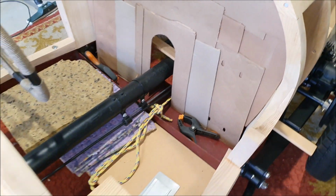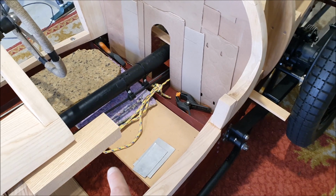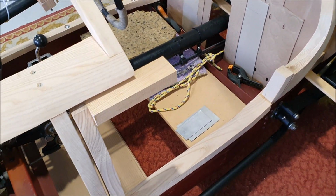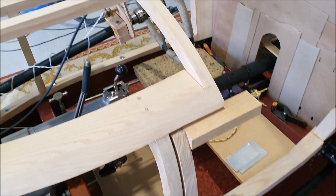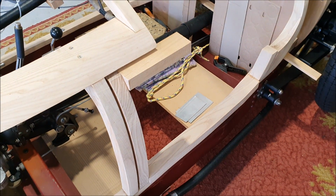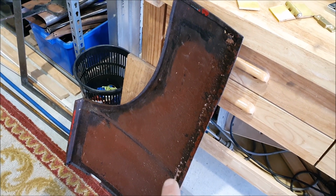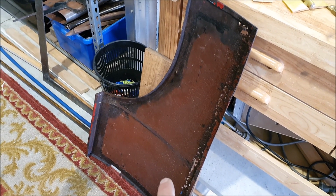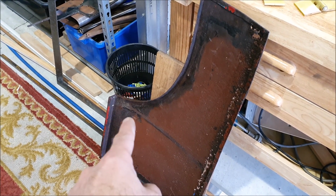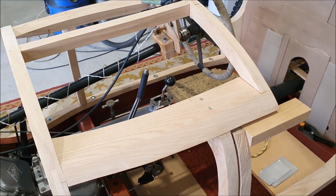So that's the door. The next thing I need to do is make this curved piece that goes in the top there. And again, you have to notice that the driver's door and the passenger door aren't symmetrical. So I've started with the smaller one just to get the technique right. And you can see from this original door skin, the driver's door being longer had an extra wooden support in there. So that's where that's at.